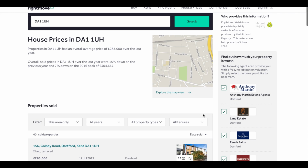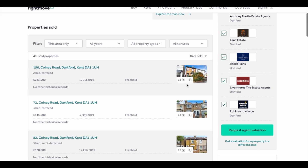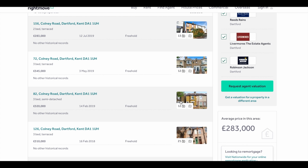for 283k, but that was a 2-bed, as you can see. So the one below it is more comparable. It sold for 345 and that's a 3-bed. So you can see that it's kind of on par with what they're asking for, so that's good. And that brings us to an end.